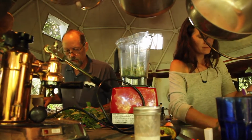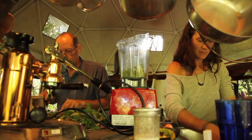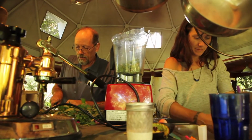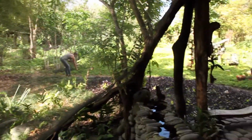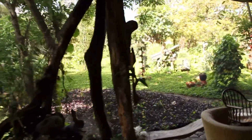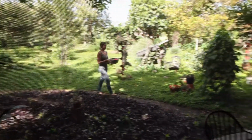We've cleaned the honohono, and now we're going to blend it with some water, and then strain it and use that as a soup base. Good? No, the salad. Oh yeah. Right? Yeah. To make it. Almost, but you want it parallel.